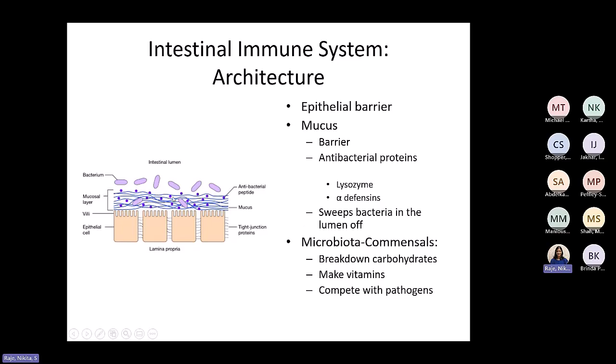There are some bacteria, in fact, there are studies that show that the human body has more bacterial cells than human cells. So there are 100 trillion bacteria of about 1,000 different types. So it's important that the bacteria that are in our body are good bacteria. And so the good bacteria, or the commensals, are important for the GI system, where they break down some of the carbohydrates, they help in making vitamins, and they also compete against pathogens.